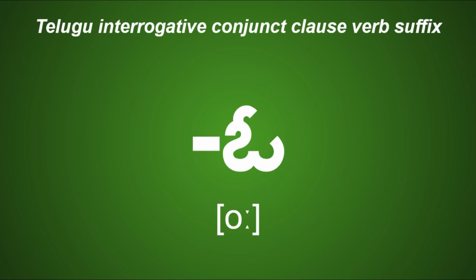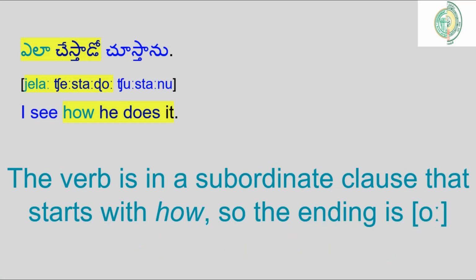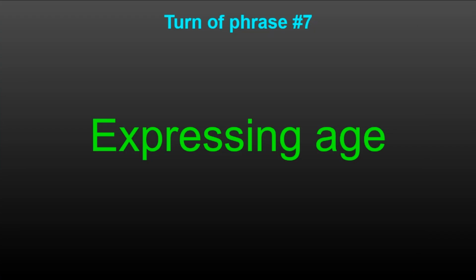And Telugu has an alternative verbal suffix to account for this, lang o, but it's a bit more complicated there since the main clause verb can't be a conjugation of be for this to work. So I'll reuse the example from the Telugu language overview. I see how he does it. Ila chestaro chustanu. Now I'll talk a bit about expressing age.